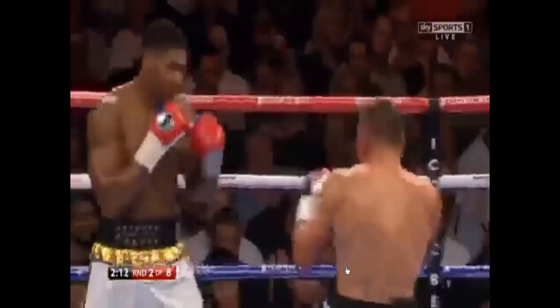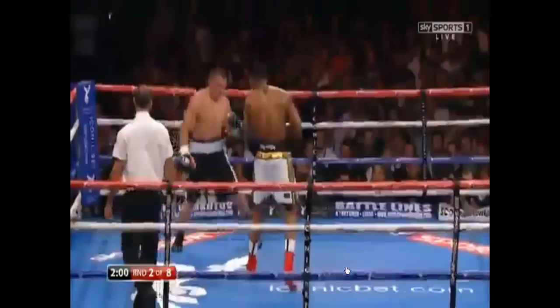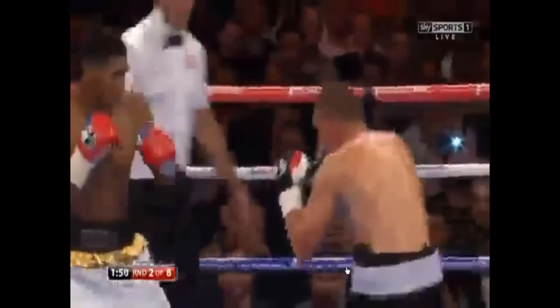It's interesting, when Airich landed that right hand, he grinned, Joshua. I mean, Airich has never been known as a real big puncher in the heavyweight division anyway. Landed a decent shot, and it just produced a smile. And I think the jab is also sickening. I mean, there's nothing he can do about it.